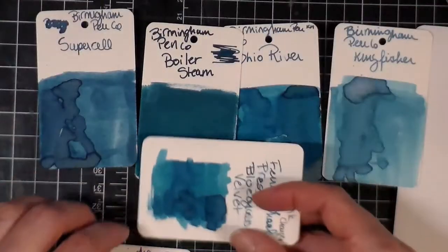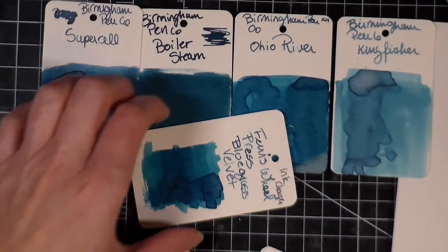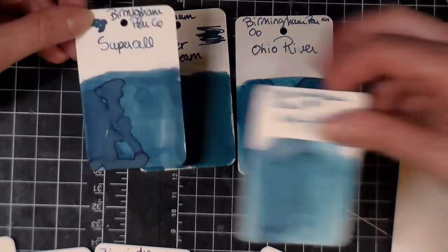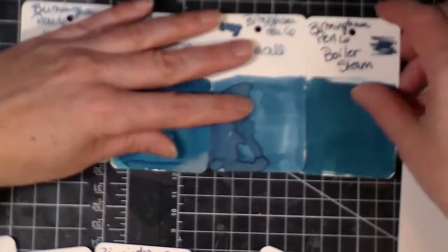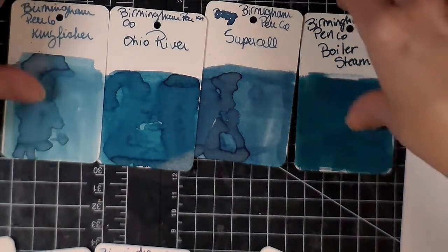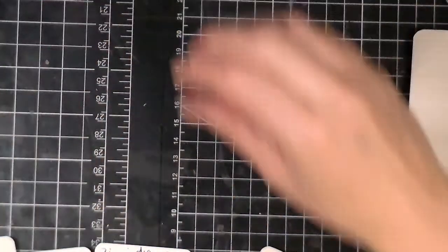So, you know, like, I don't know. It's really kind of hard to figure it out. I would still say that this Ferris Wheel Bluegrass is closer to the Ohio River. In the order of this, honestly, I would say the pale, I'd be kind of inclined to do something like this. But this one has more gray. Yeah. And this one seems to have more green in it. So they're all still very different, which is great because I love all of those colors, and none of them is exactly the same, so that's really awesome.